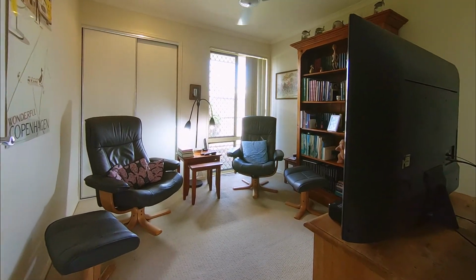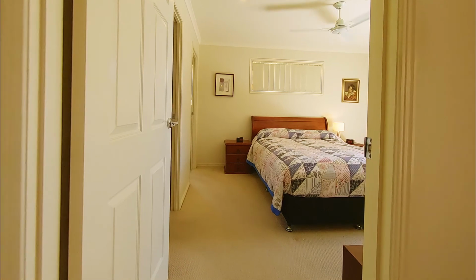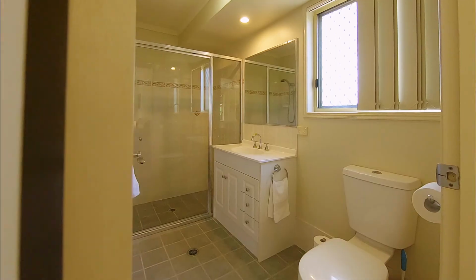All 4 bedrooms include built-in wardrobes and ceiling fans. The main bedroom includes a large walk-in wardrobe and ensuite with a shower, toilet and vanity.